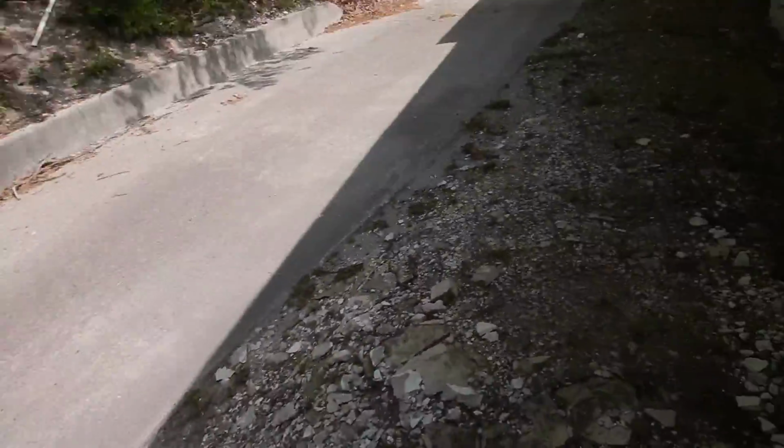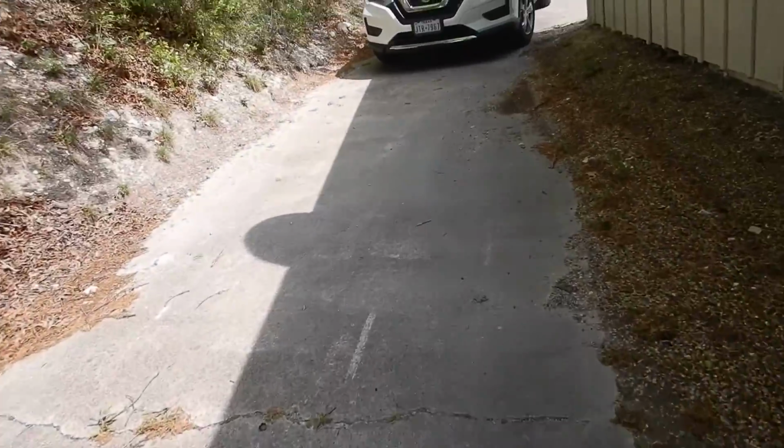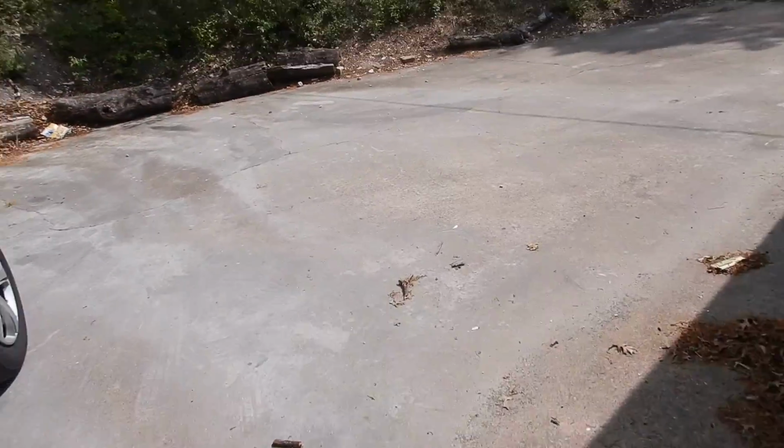Oh, and back to the rocks. Remember the flagstone I was talking about at the beginning of the first video? If my camera remembered to save it after I exhausted the battery. Say that 3 times.